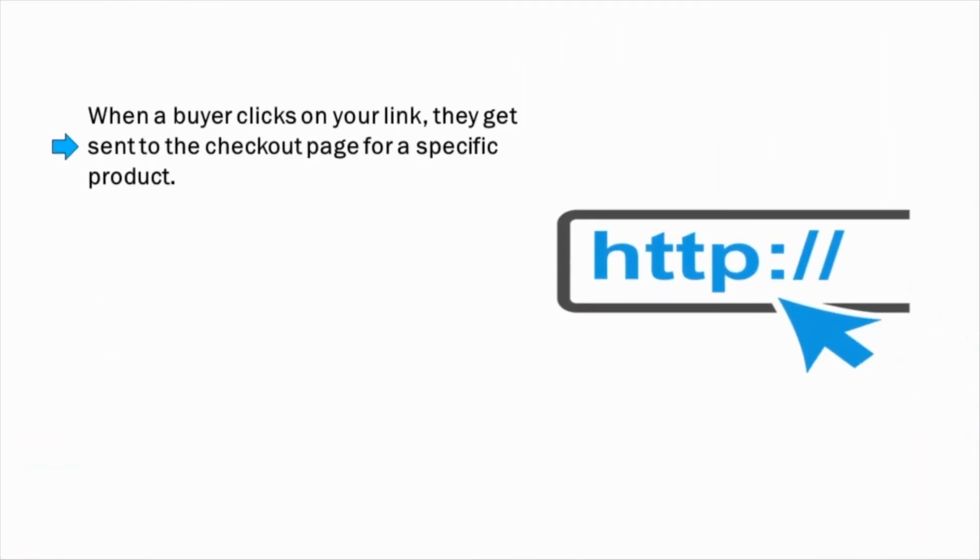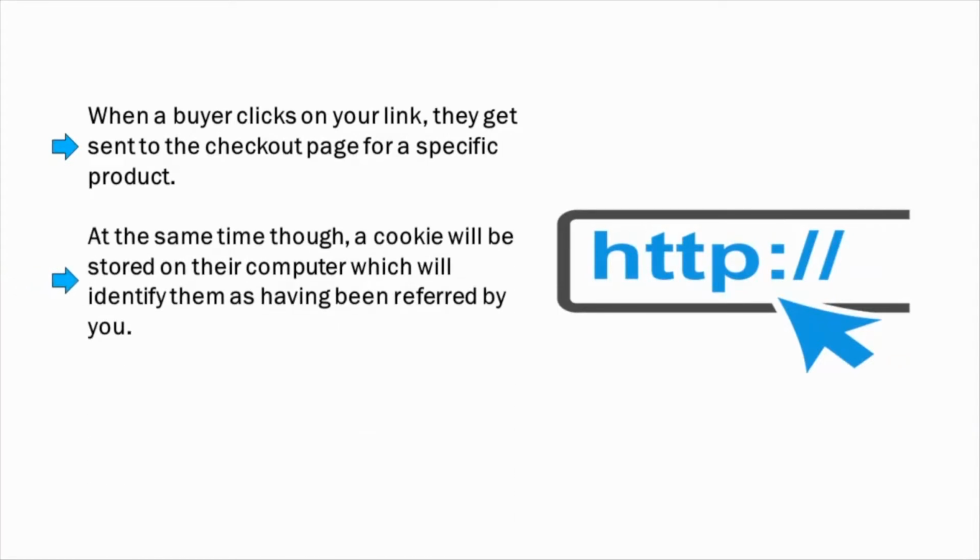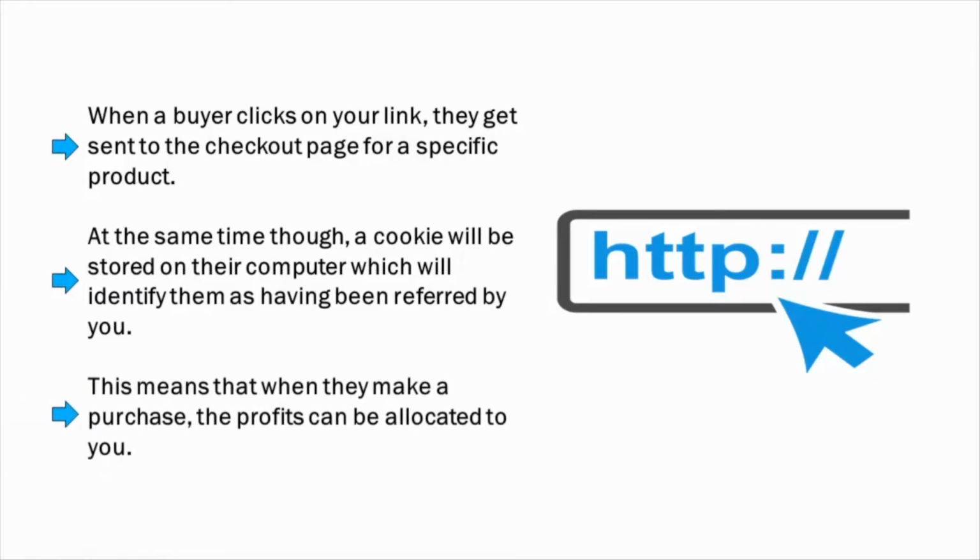When a buyer clicks on your link, they get sent to the checkout page for a specific product. At the same time, though, a cookie will be stored on their computer which will identify them as having been referred by you. This means that when they make a purchase, the profits can be allocated to you.